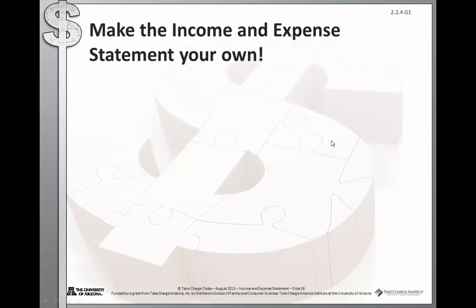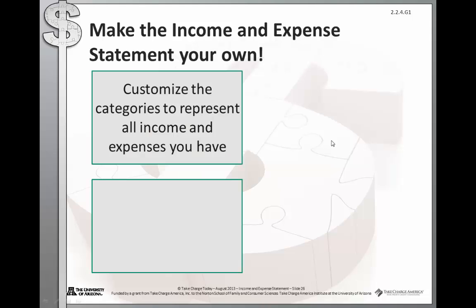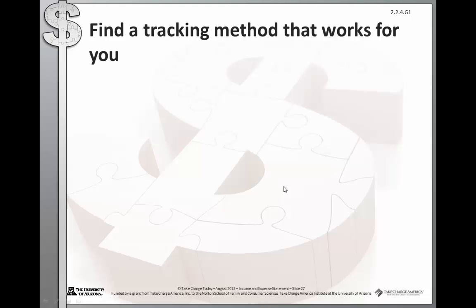So what you have to do is make sure that you can categorize and represent all income and expenses you have, and specific categories are going to be more effective than just general. If you just lump everything under other without classifying, it's going to be really hard to understand where your money goes.